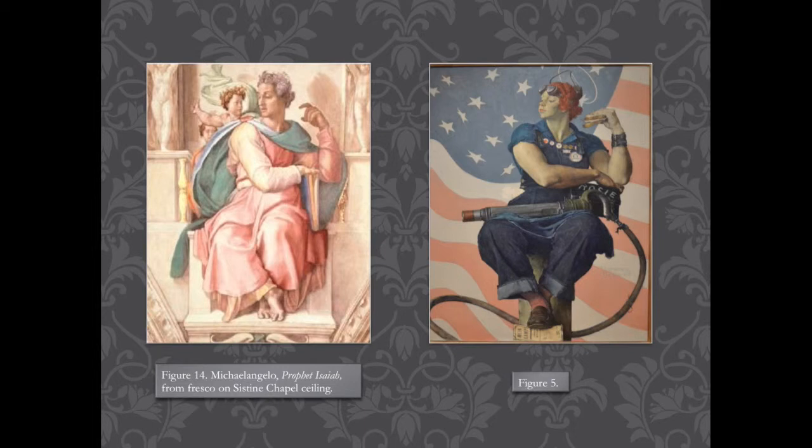The artist cleverly mimics Isaiah's pose with the same position of the arms, legs, and posture, and even gives Rosie a halo, the symbol of a holy figure in art. Contrasted with her worldly features and mundane action of eating a sandwich, Rosie becomes an idealized figure who is still accessible to the viewer.